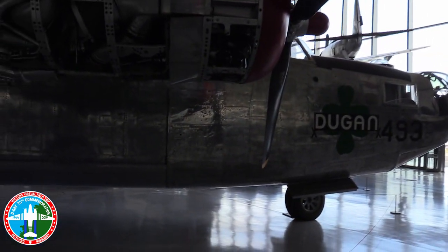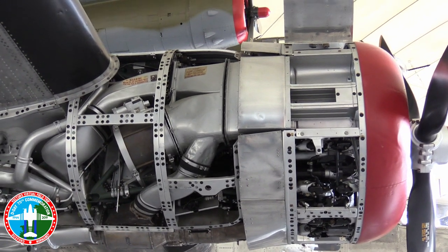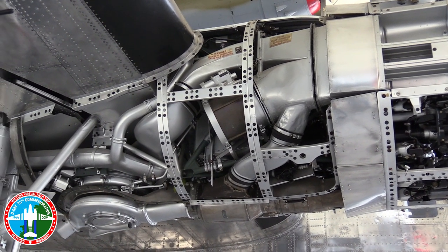No, but that's so cool to see the internal workings. I love it when artifacts are displayed this way. It's not just the skin you see on the outside, and oh, there's actually nothing in there. They removed the engines. I love it when you can actually see the plumbing and the guts of it.